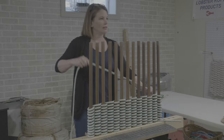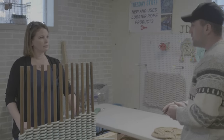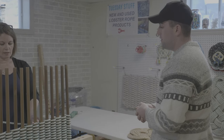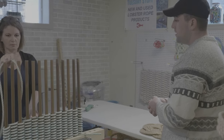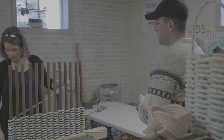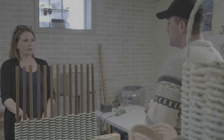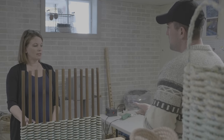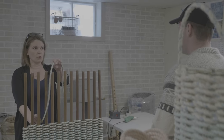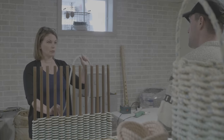So I know you do purchase some rope, but how much rope do you get from fishermen or from collecting it on shorelines yourself? You said it can be pretty hard to take it all apart. So what's the process, I guess? How much rope do you get? How much do you recycle or reuse? I've used thousands of feet of used rope. Last year, I went really gung-ho with the used rope mats.